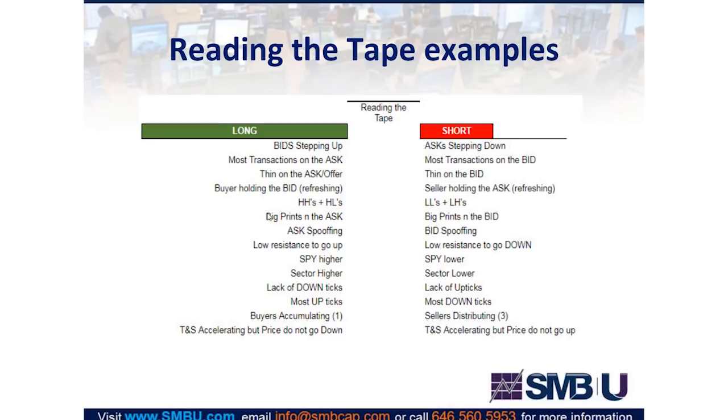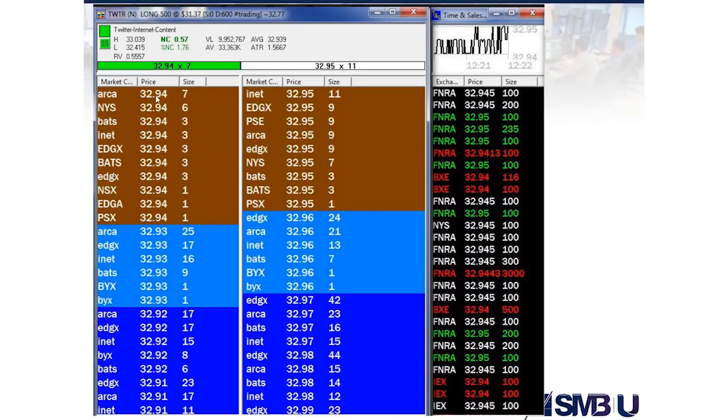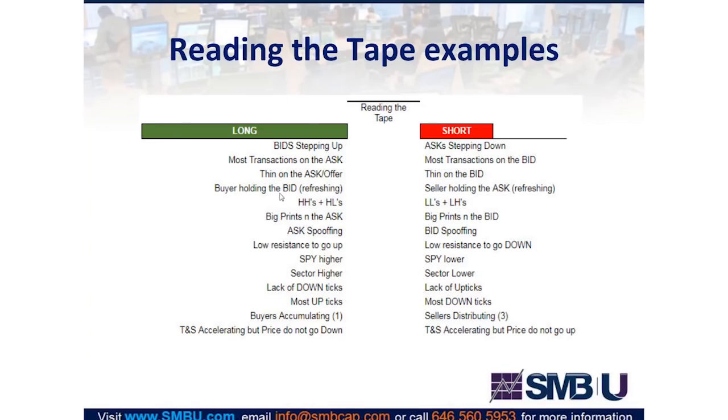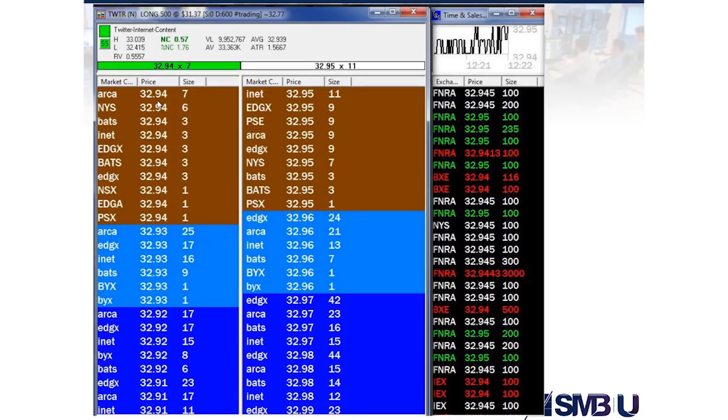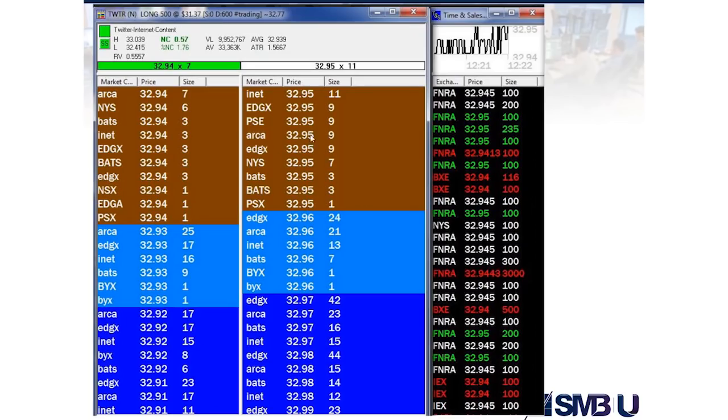That's a bullish signal. Or it's thin on the ask of the offer. So we look at the offer compared to the bid, and the offers have much less to sell than it looks like people have to buy on the bid. Or there's a buyer holding the bid, refreshing. So we're taking a look at the bid. We're looking at our time and sales, and they're repeating at 94 cents, and this buyer just will not drop. Or there's higher highs and higher lows. It's more of a chart pattern. Big prints on the ask. So you're looking at the offer and you see a really large sale that gets done, much more so than you had seen before. That can be a bullish indicator.